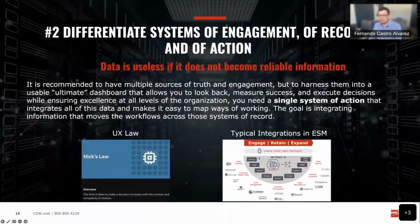Which takes us to the next pitfall, which is we tend to combine those systems of engagement, of record, and of action as if it has to be the same thing, or one cannot exist without the other. So the culprit of this is that we had done virtual separation, right, of our business units, of how finance works versus project management. They have their own tools, they have their own databases, and that is okay, right? Maybe they even have their own systems of engagement, how people contact them. We saw it on the other slide with all the messy mess happening.